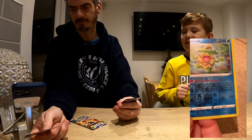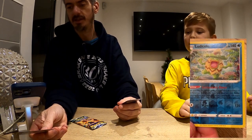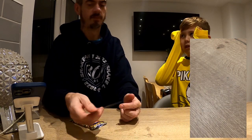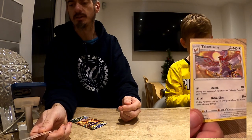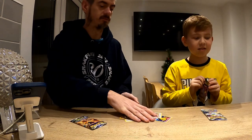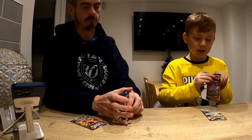It's Drowzee. Oh, we've got a reverse here. No, I don't recognise that. Ludicolo. It's been a while since I collected any Evolving Skies. But a nice reverse Ludicolo there. It's hard to sing the song that he sings in the movie. And there's Talonflame to end with. Dad, no luck. Just put it in the normal area. Make it into a pile and put it in the normal area.